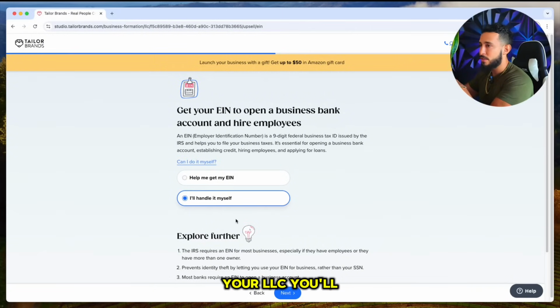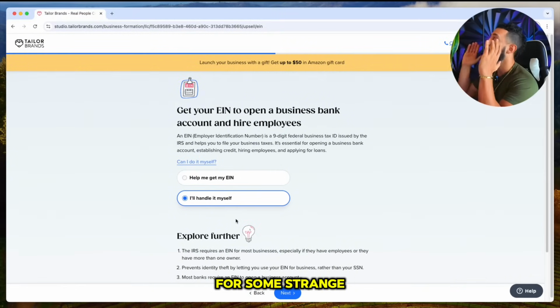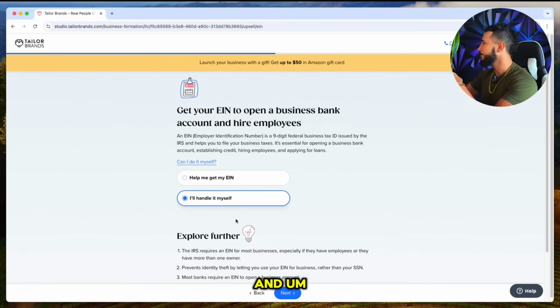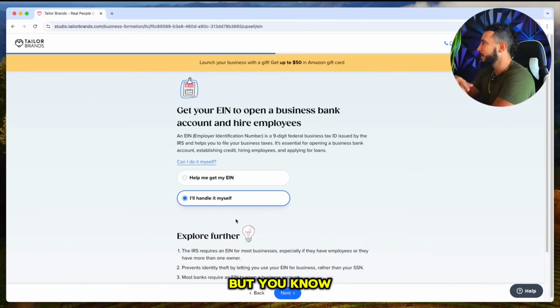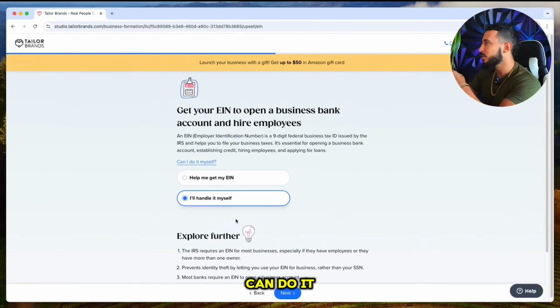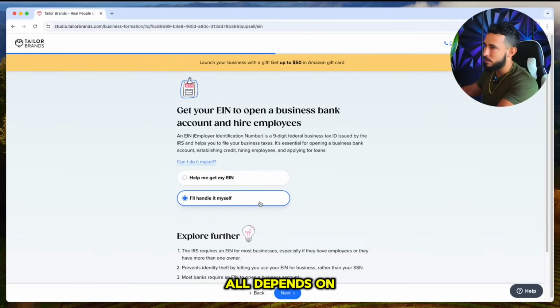After you file your LLC, you'll go to the IRS website and apply for the EIN number. You have to do this during weekdays, not weekends, because for some strange reason the IRS website does not work on weekends, and it's all digital. It's a pretty fast and easy process, and you can get your EIN number the same day. But if you're not really into computers and you hate Googling stuff, you can hire Tailor Brands to do it for you for $99 extra, or you can handle it yourself. It all depends on your situation.